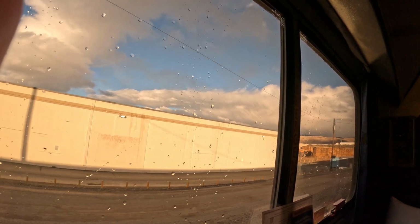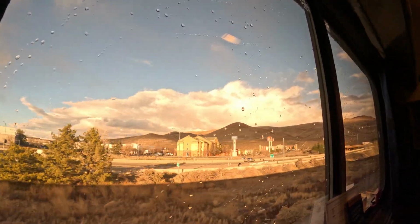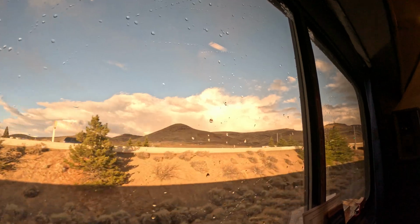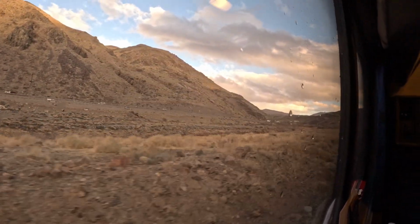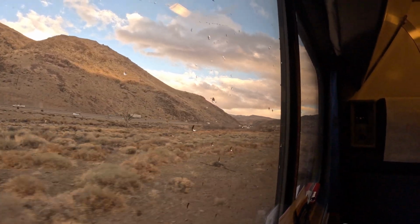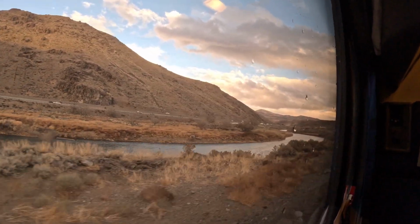Fully settled into my room, the only thing left for me to do tonight was to sit back, relax, and enjoy the trip into the Nevada mountains and out into the Nevada desert. Just look at these views out the window. There's no better way to take in the views of the country than through the windows on Amtrak's Superliner train.